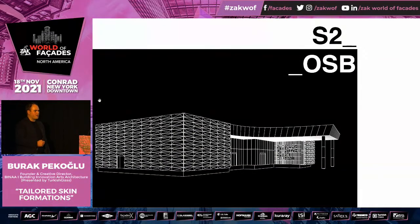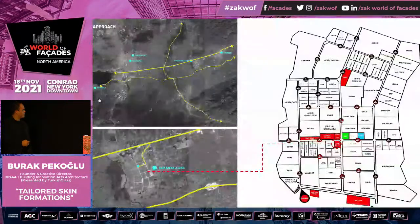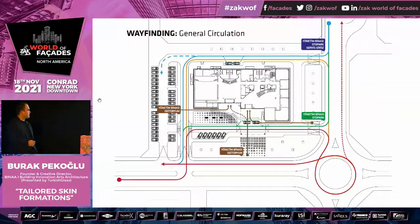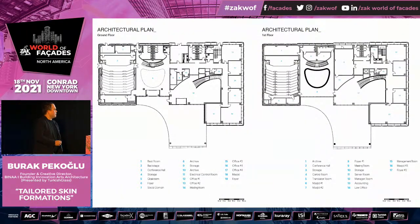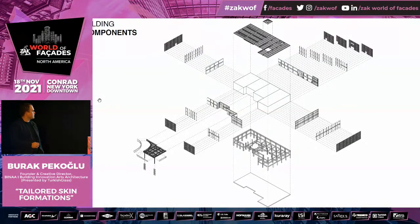So this is one of our projects in Sakarya, Turkey. This is a headquarters building for an industrial zone, representing the industrialists around the area. It's a building with offices and also an auditorium on the left side. The program is pretty basic, a dual function with the auditorium on the left and the offices on the right, so it's kind of split. And there's an entrance at the front with this canopy.